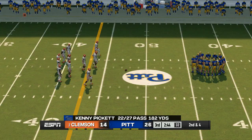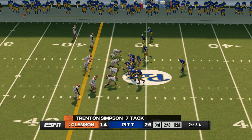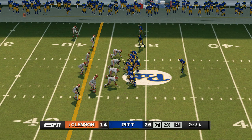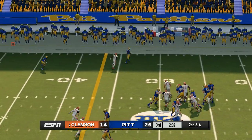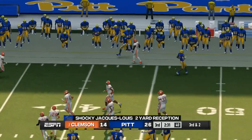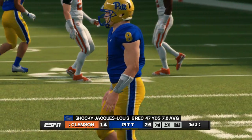So it's second down now, and they need about 4 yards to pick up the first. Throws on the run, complete. He's pushed out of bounds. Right around the 46-yard line.